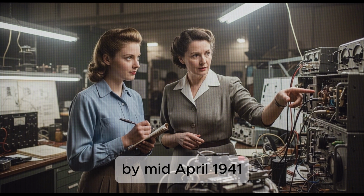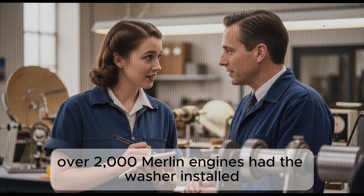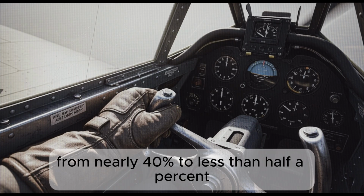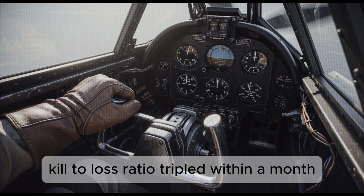By mid-April 1941, over 2,000 Merlin engines had the washer installed. Engine failure rates in dives plummeted from nearly 40% to less than 0.5%. Fighter Command's kill-to-loss ratio tripled within a month.